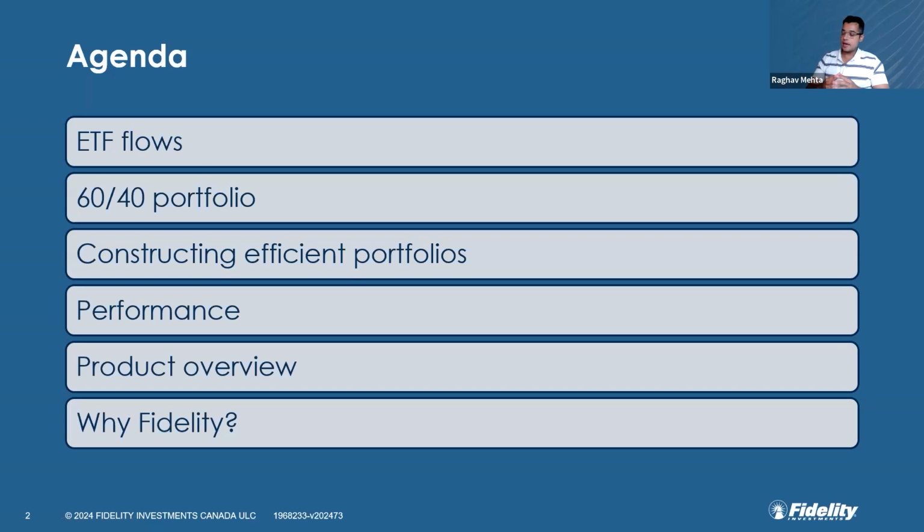So we'll kick it off with explaining a bit of a lay of the land of how the ETF flows look like, what investors are buying nowadays, where the market's headed. We get into a quick market update on the 60/40 portfolio. And then we dive straight into how Fidelity and how Assante can help construct efficient client portfolios from the investor standpoint. We look at a few things like performance, our product overview, to Erik's point earlier. We look under the hood, how these strategies are designed, how the nuts and bolts work, how the strategies are constructed. And then we'll end it off with why Fidelity, why use Fidelity, the benefits or advantages of going with a trusted partner like Fidelity to help run your portfolios and run your day-to-day investments and managing your retirement and investment savings accounts as well. Does that sound good? Sounds great.